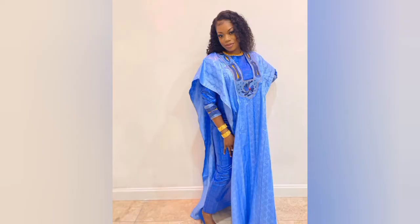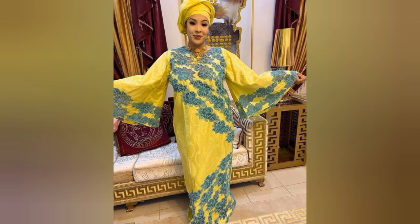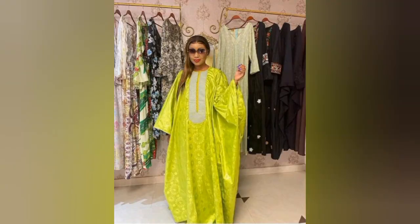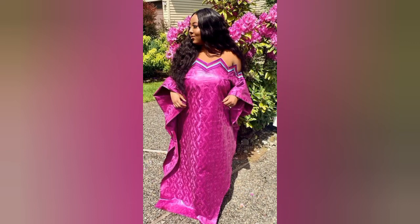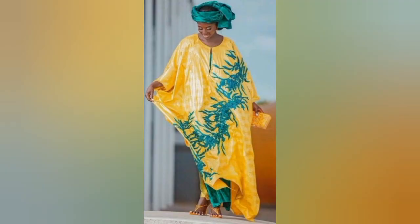So if you love any of these styles, just make sure you're taking a screenshot, because these styles are really trendy at this particular point, and you definitely want to have some in your wardrobe, or you want to look good and move out to that special occasion. You definitely want one of these. So just take a screenshot of any of these styles. If you love certain bits about them and not everything, maybe you love how the style is but you don't like the color, you can change certain bits about them to suit your taste.